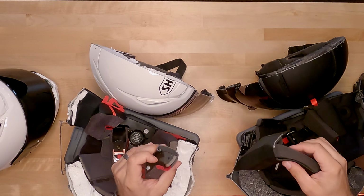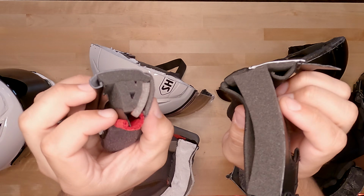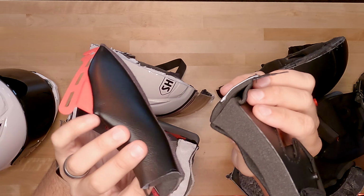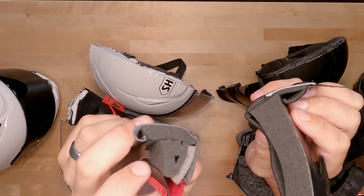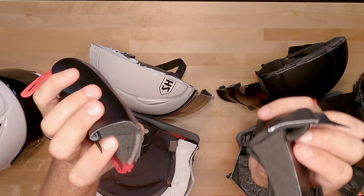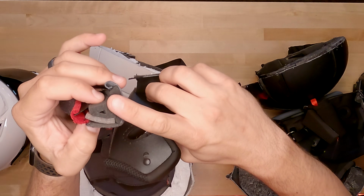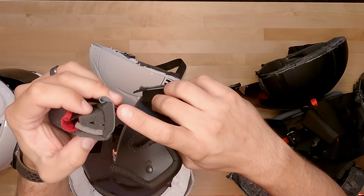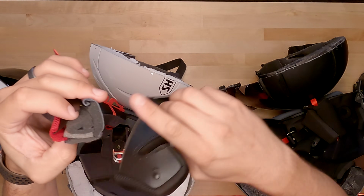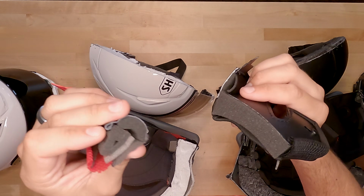Right off the bat, comparing the pads between Ruroc and Shoei, you can see there is engineering thought and effort that goes into the Shoei end of things more so than what I think Ruroc did. This is, again, all just my opinion, but you can tell the way the foam is layered over here. There's different foam, there's different direction of the foam, and that affects the sponginess of how this all works.